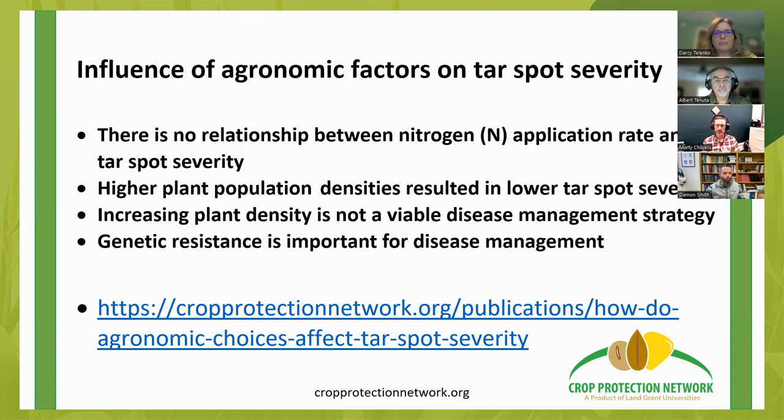So just again, nitrogen had no effect. High plant densities resulted in lower tar spot, but increasing plant density is not a viable disease management strategy. But again, just like Damon said, that genetic resistance piece is critical. So selecting those hybrids that have some tolerance for tar spot is absolutely essential.